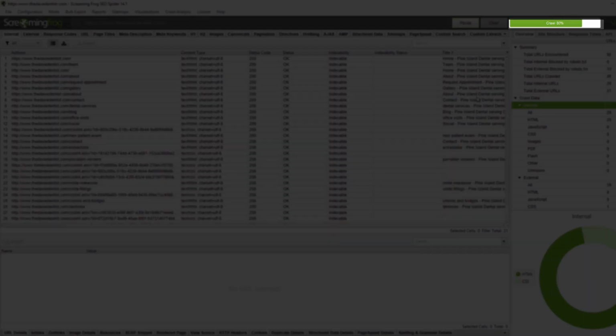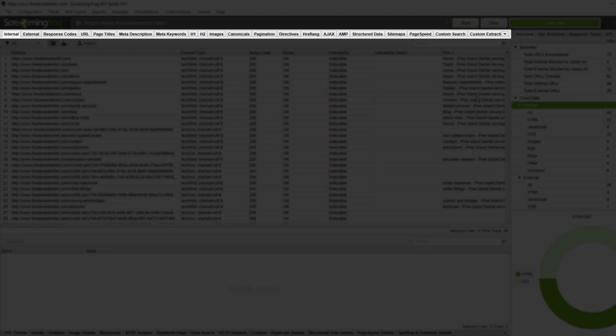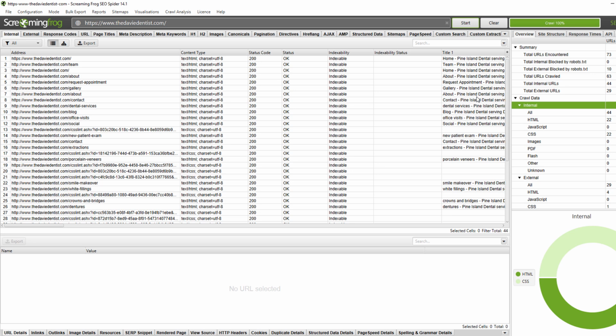Once the crawl is completed, you can access a range of tabs with detailed information related to your pages, such as page title, meta description, etc. There are a lot of tabs, so they might not all show on your screen.